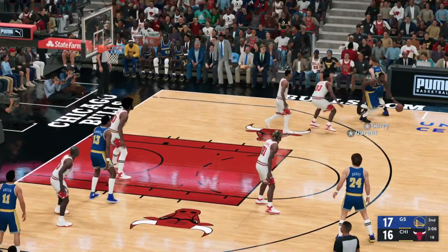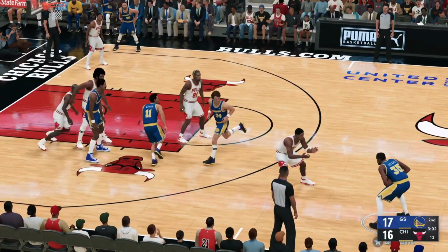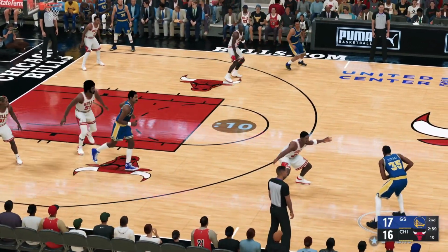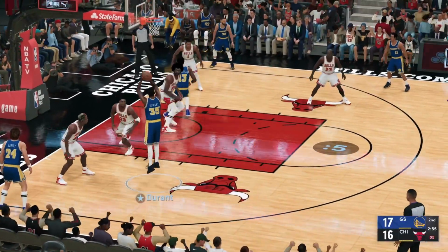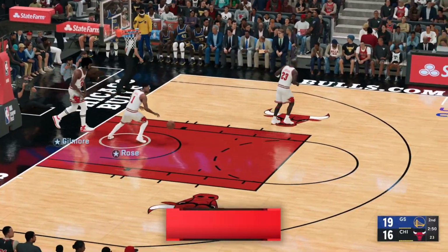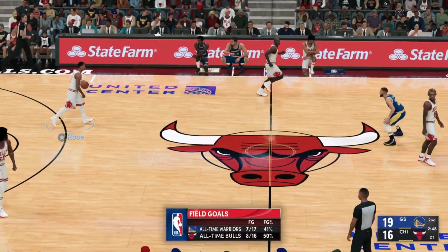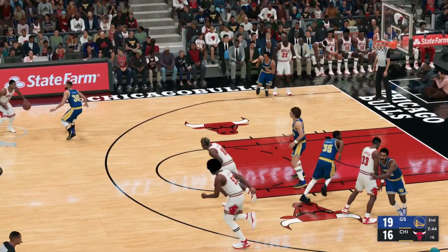Curry finds KD. From 15 feet away, and he drops that one in. And that's a 6'11" guy handling the rock. Coming off the pick, amazing skill level on Durant's part.